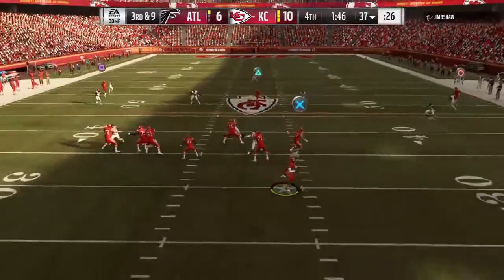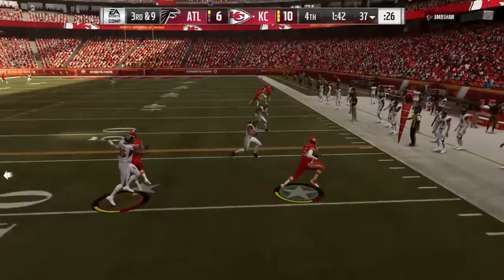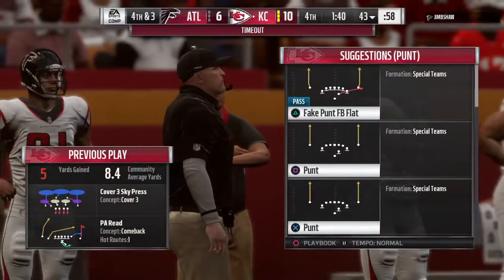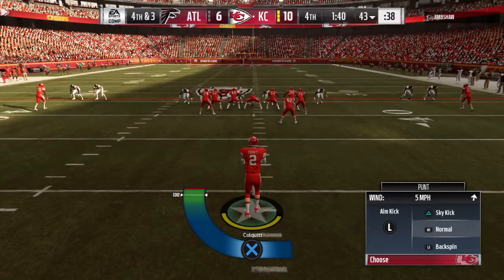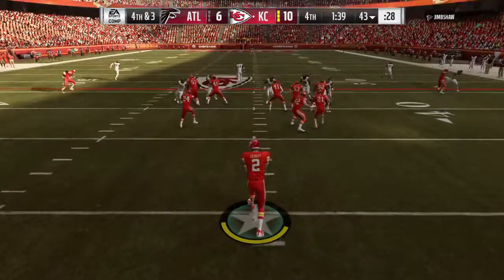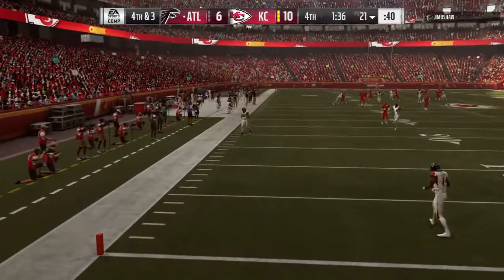Mahomes to throw. Sliding out of the pocket. He may try and run for this. And he'll get up to the 43-yard line. Now here's a whistle and a timeout. It's called by the receiving team here, as they'll head to the sideline and talk over what to do next. His first punt, 45 yards. This looks good as well.